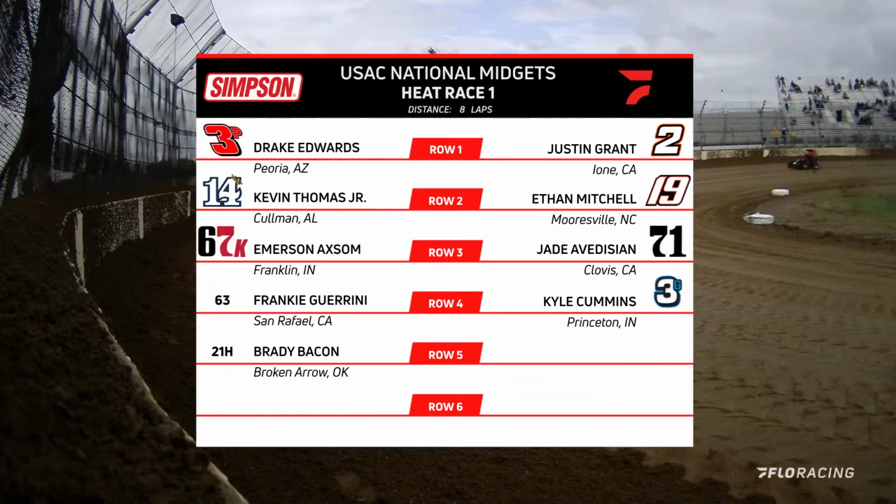That is Ethan Mitchell. Next row from the inside, the 5th starting spot, out of Franklin, Indiana. Driver of the Link Speedway Toyota TRD, IWX number 67K. It'll be Emerson Axum. And from the 6th starting spot, she's out of Clovis, California. Driver of the Mobil 1 TRD Peels, Curb Records, IWX number 71.